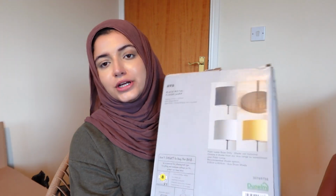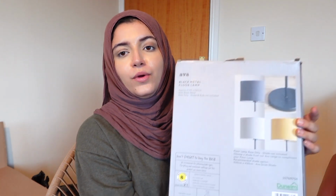I got the Ava black metal floor lamp and this was £22. So this is just the stand and basically the stick. The bulb is not included and the shade is not included. These are the shades that they recommend that you put with it, but I don't really like the shape of those shades, so I ended up getting a different shade which I will show you guys. But basically this room is such an interesting shape, it's really not a regular quadrilateral in any way. It comes to a point like that, so the light is here in this point, and then this part of the room is really dark where the sofa is.